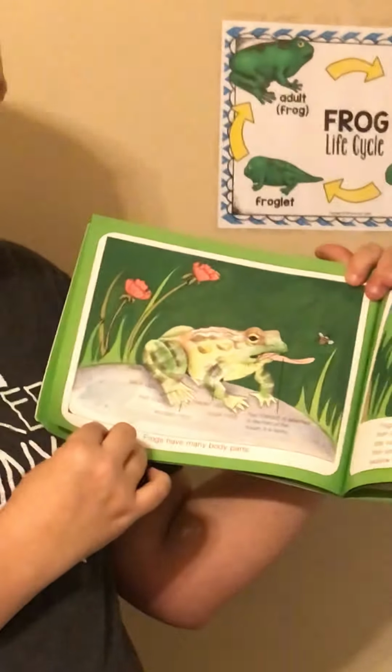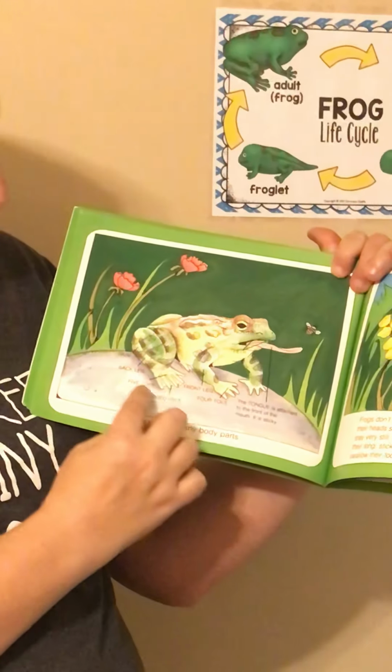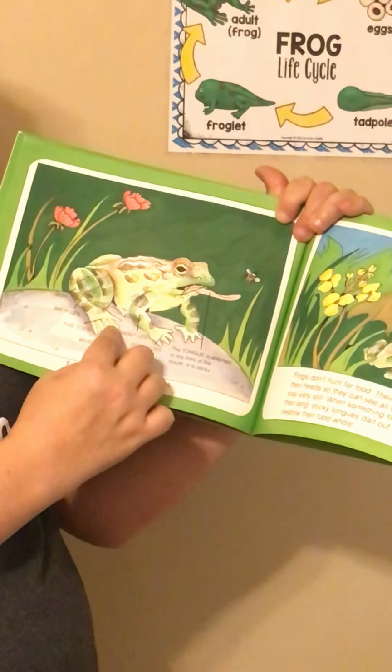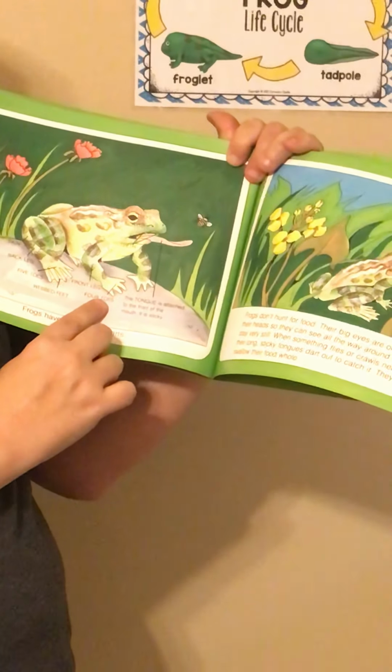Frogs have many body parts. So here it shows their skin, their back legs, their 5 toes, but their feet are webbed. That means they have skin between each one. Their front legs are not webbed. They have 4 toes there.